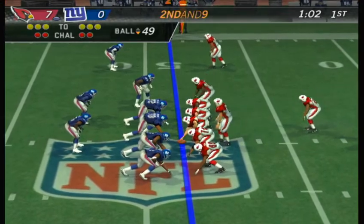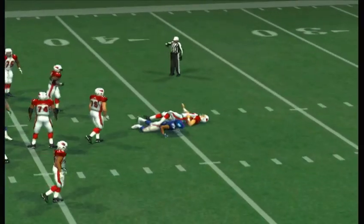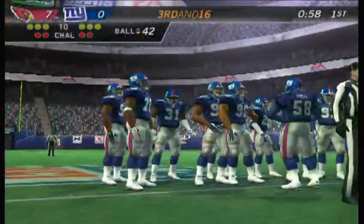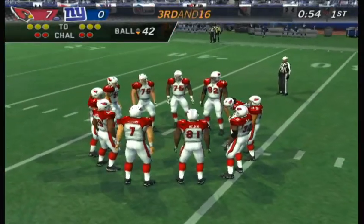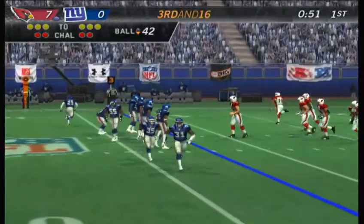On the call. Pulled down from behind. Big man gets in there for a big sack. He's got a great combination of size and move. Now, he won't be winning any races, but he's good at getting after the quarterback. And let me tell you, you never want him to be the guy falling on top of you.